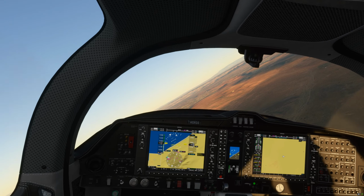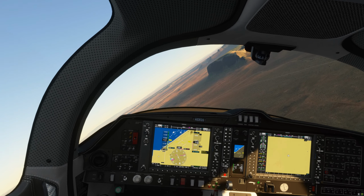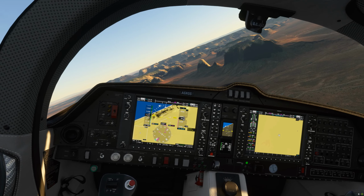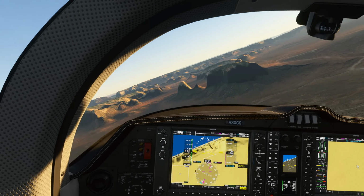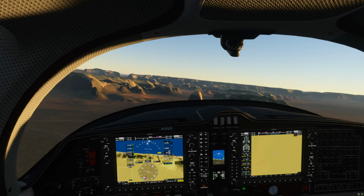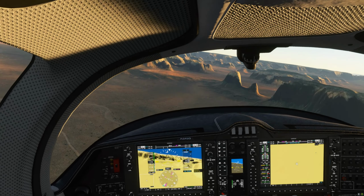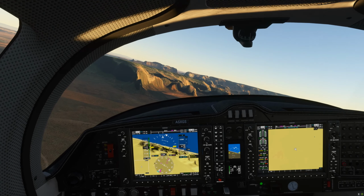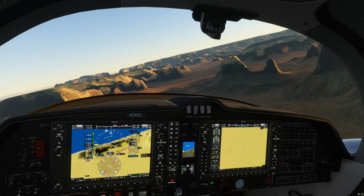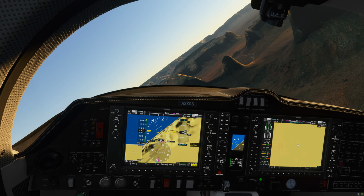Slow it down again. Oh, now I can't even see where I was thinking. It's such a small space. That's not it. Uh-oh. Oh, maybe that is it. No, that was it. Oh yeah, that's the problem. It's a small space and the road goes right over that.